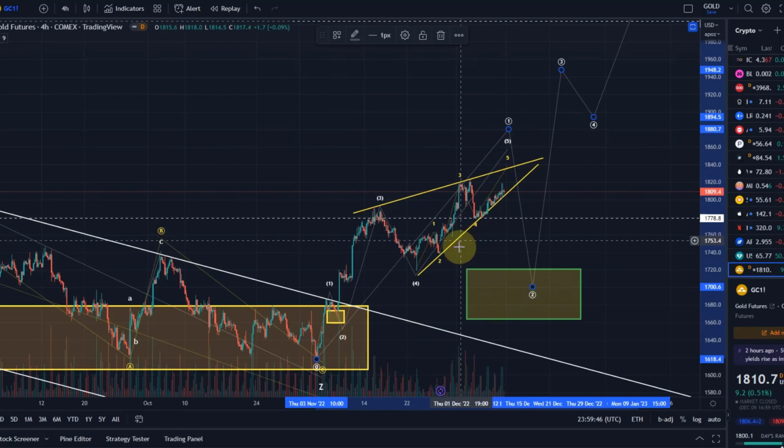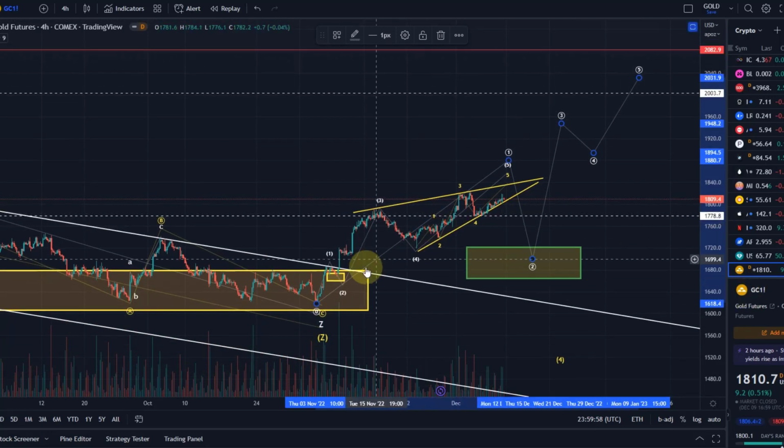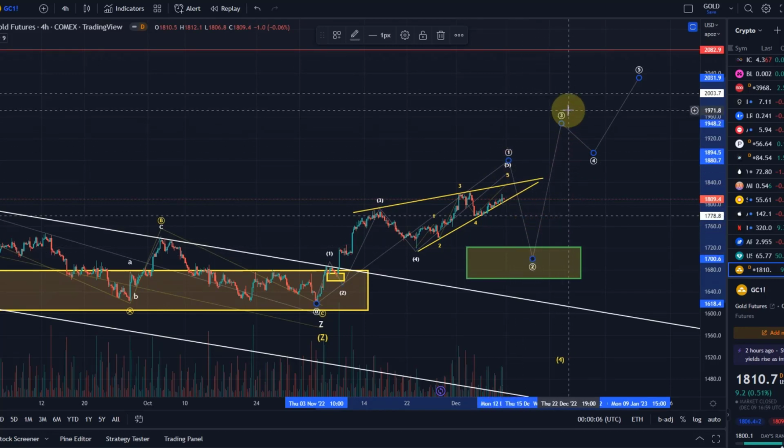So that's one scenario. This scenario will be tested in the following pullback, in the correction, which I currently ideally see coming into the region between 1665 and 1721. That is based on the idea that this could be a wave 1, but only if we get 5 waves, and then the wave 2 correction in a 3-wave pullback, followed by a wave 3 to the upside, and so on.